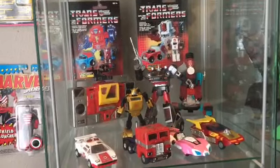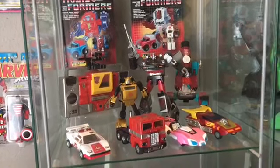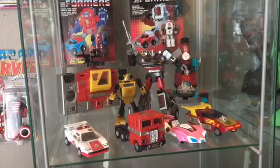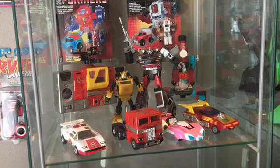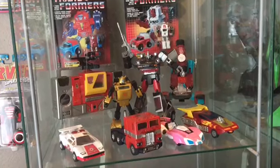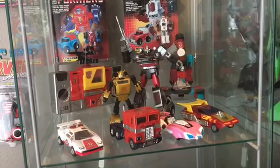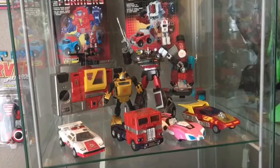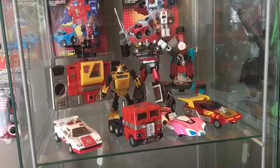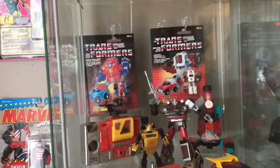Now, here we have a mixture of old school, retro, OG Transformers, the Optimus, the Blaster. And then we have a newer RC in there. Hot Rod and Red Alert are of course in there as well, Perceptor, Blue Streak, and then Masterpiece Bumblebee, and a couple of mini bots in the back of the display.